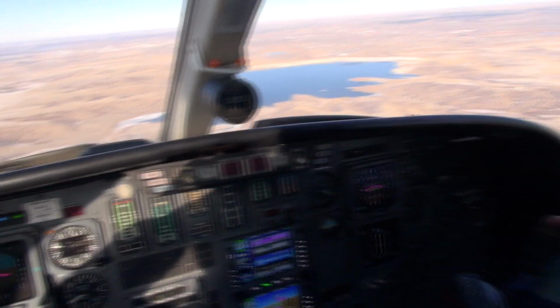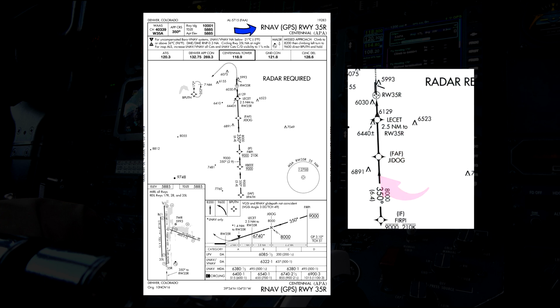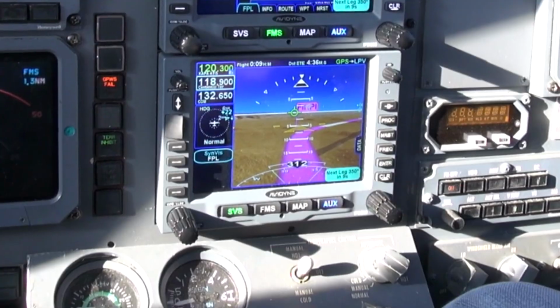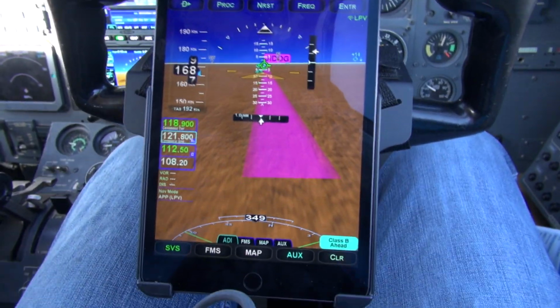So now up in the air, we're going to shoot an LTD approach. This is the RNAV GPS runway 35 right approach in Centennial. And you'll see we'll join the final approach course just outside of JIDOG and follow it in. So here's the Avidyne making that turn coming in from the east. Here's the iPad showing the course.